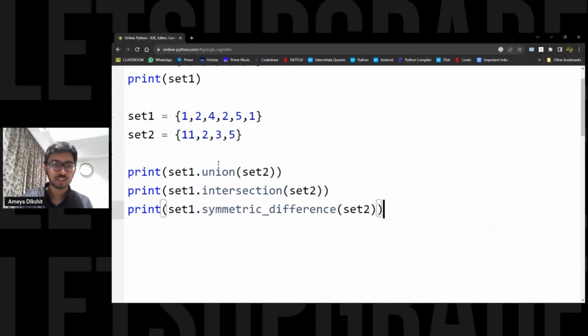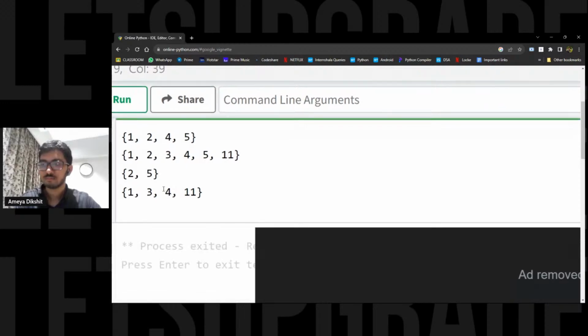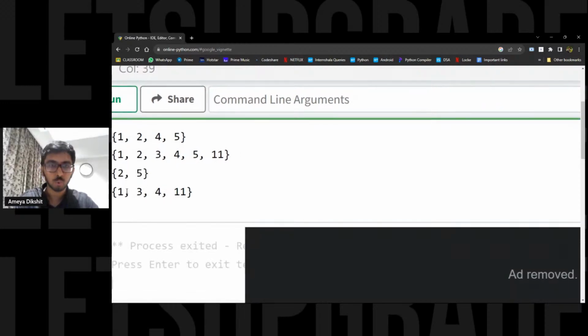So as the name suggests, it will do the operation. First is the union, which will combine all the elements. Second is the intersection, which will print only the elements that are common. And third, symmetric difference, which will print the elements that are not common. So let's print it out. And you can see we are getting common elements that are 2 and 5, and these are the non-common elements, that is 1 3 4 and 11.